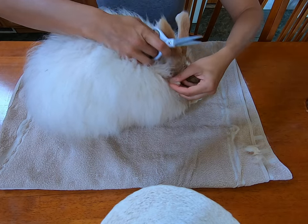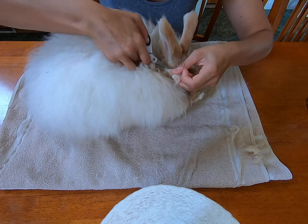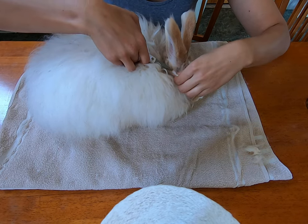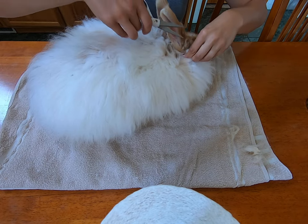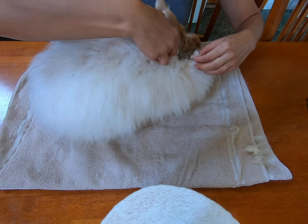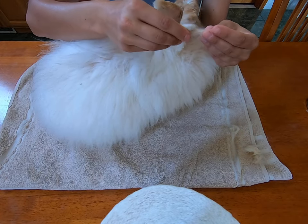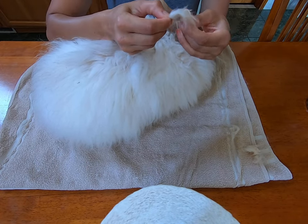So one mat off. This one is quite far away from her skin. Sometimes I have to use my fingers and feel where the skin is before trimming, because I don't wanna trim her skin. This has hay in it, and that's pretty common.